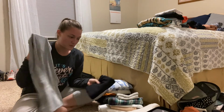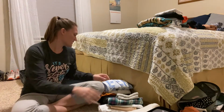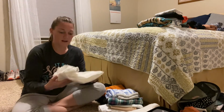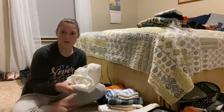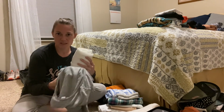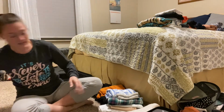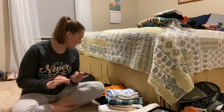So I'll probably go really casual tomorrow with leggings, tank top, and then I always get cold. So I have this white button-up lightweight flowy shirt. Feels very beachy, so I will put that together and set that aside. So that is going there, so I don't need to pack those things.